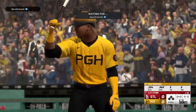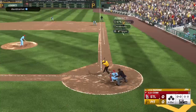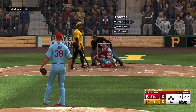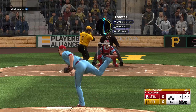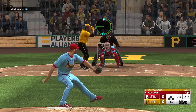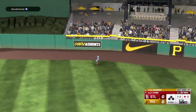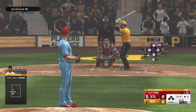Bottom of the second. Here's Jose Ramirez. The wind of the pitch. That one to first, and that's just foul. Next offering misses. And that's ball one. Swings through that. One ball, two strikes. In the air, center field. Davis has it sized up. And there's one away. Up next for the Pirates, David Wright. This guy is one of the best athletes in the sport.